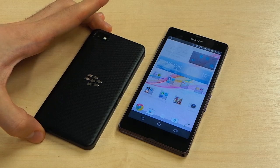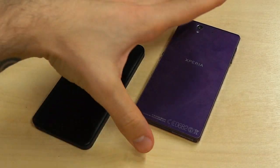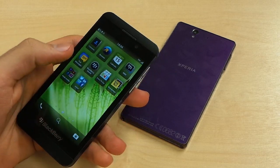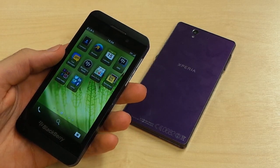The BlackBerry Z10 is the first to pack BlackBerry's newest OS, BlackBerry 10, unsurprisingly named. The BlackBerry Z10 is also the first full touchscreen phone from BlackBerry to run QNX. QNX is the same operating system that was found on the PlayBook.